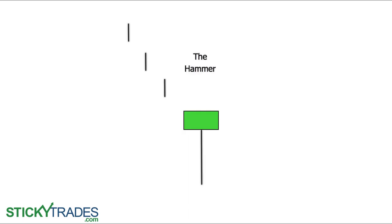What is a hammer? It's a long shadow underneath a small body. And that is bullish because during the course of the day, at one point this was all red. The buyers came back, pushed the sellers ahead, closed it right on the high. Again, this is one of my favorites because it is so reliable. Don't take my word for this. Go back and look at any chart. Go look for a hammer candle.